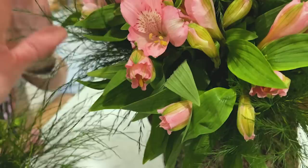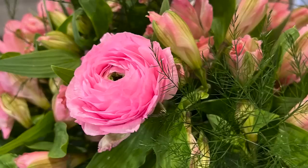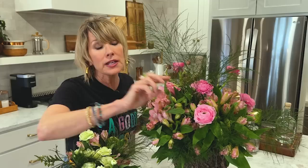And then I got even more enthusiastic when I saw these beautiful ranunculus. And they actually were in very, very good form and they looked very fresh. Typically, it's a flower I don't buy a whole lot of because I haven't found in my experience that they're that long lasting in the vase. But this color echo between the Ostromeria and the ranunculus was just so spectacular, I couldn't deny myself.